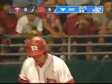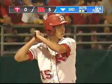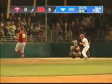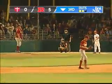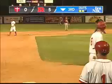And this is a big spot because the game may be teeter-tottering on this at-bat right here. A base hit's going to make it really difficult with Mitchell Seawald on the line. Strike call, good pitch, 1-2. So Brooks now ahead of Hale, 1-2 in a big situation. Hale's driven in 13 on the year.